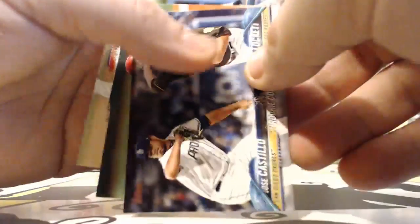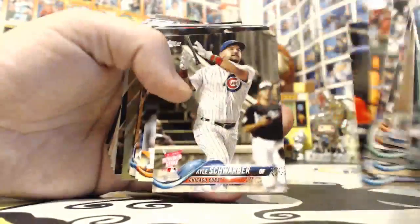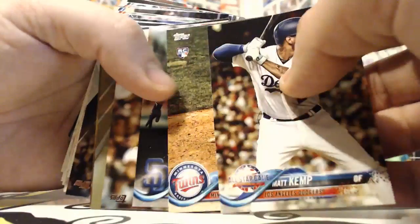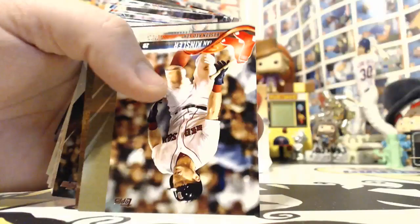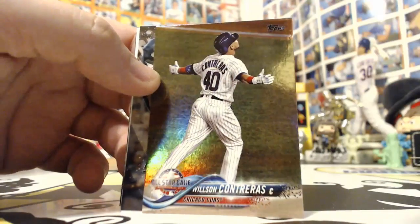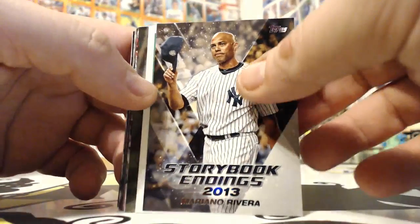All right, two packs left in box one. Yeah, I'm gonna have to speed it up a little more. Next break's about a half hour. All right, we got, oh, not at the middle yet. There's Acuña. There's Mejia for the Padres. All right, Zach Little Gold. Mikolas. Contreras Rainbow Foil. Mariano. Peralta.